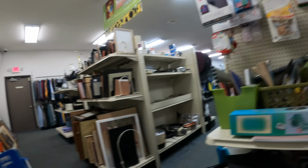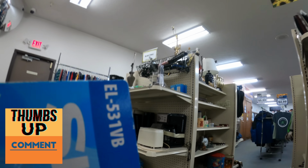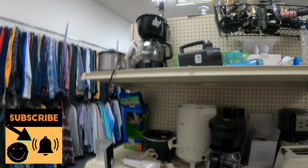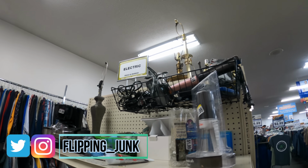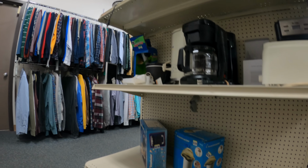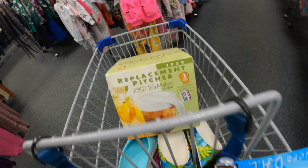This one is not a great calculator by any means, but for $2.99 sealed, I think it will sell eventually and make some money. Looking at the appliance shelf here, I'm not seeing anything that was worth picking up, at least I don't think. However, right next to it on the other side of that shelf, I did end up grabbing something. This replacement pitcher.